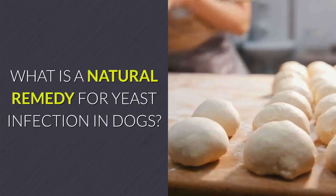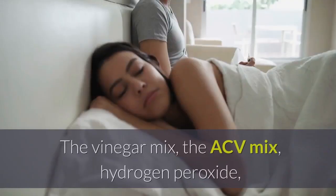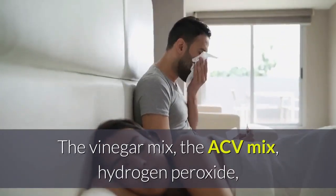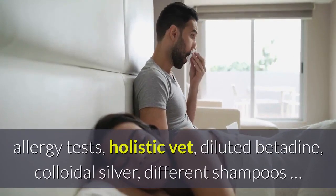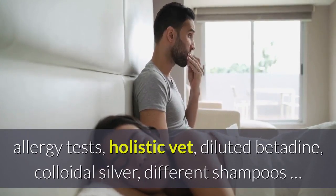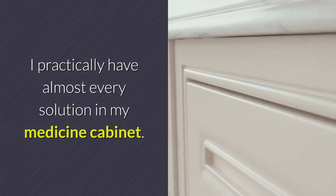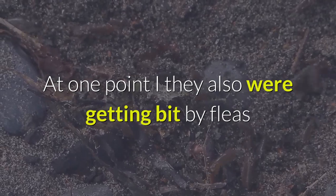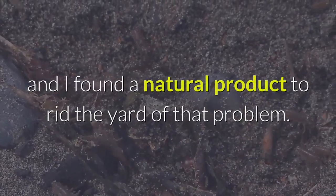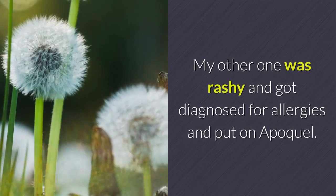What is a natural remedy for yeast infection in dogs? I tried it all. The vinegar mix, the ACV mix, hydrogen peroxide, different sprays, different supplements, raw allergy tests, holistic vet, diluted betadine, colloidal silver, different shampoos. I practically have almost every solution in my medicine cabinet. At one point they also were getting bit by fleas and I found a natural product to rid the yard of that problem. My other one was rashy and got diagnosed for allergies and put on Apoquel.